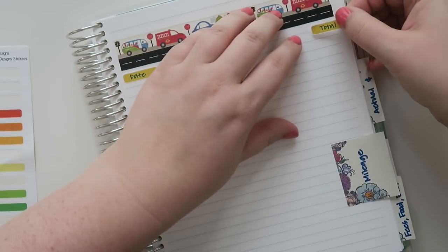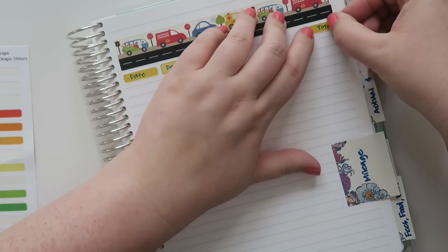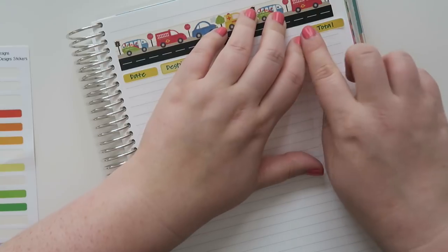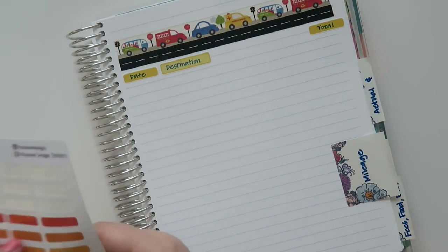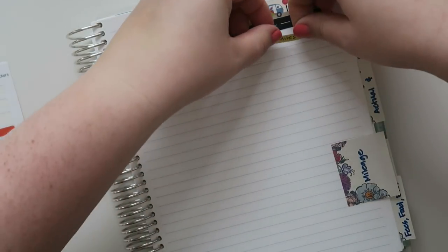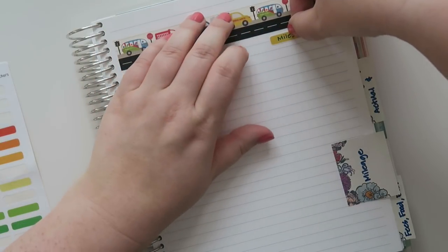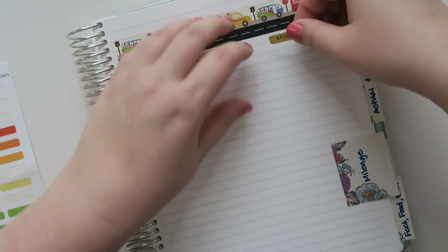I'm gonna hang this one over just a little bit because the miles are gonna get, you know, bigger as the year goes on. And then miles will just go right over here.